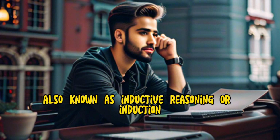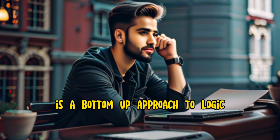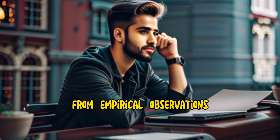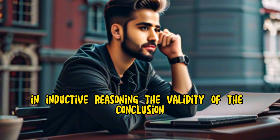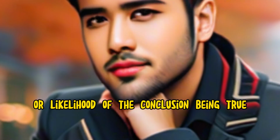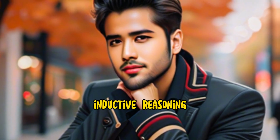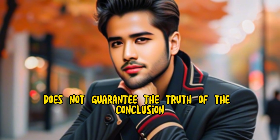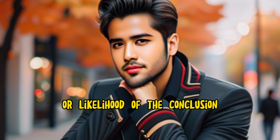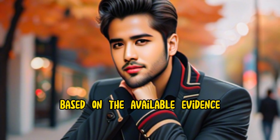Inductive thinking, also known as inductive reasoning or induction, is a bottom-up approach to logic in which specific conclusions are inferred from empirical observations or patterns in data. In inductive reasoning, the validity of the conclusion is based on the probability or likelihood of the conclusion being true given the available evidence. Unlike deductive reasoning, inductive reasoning does not guarantee the truth of the conclusion, but rather seeks to establish the plausibility or likelihood of the conclusion based on the available evidence.